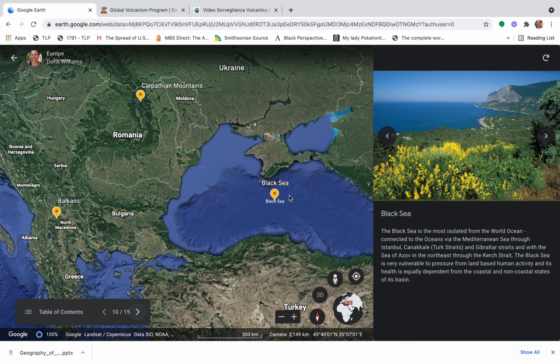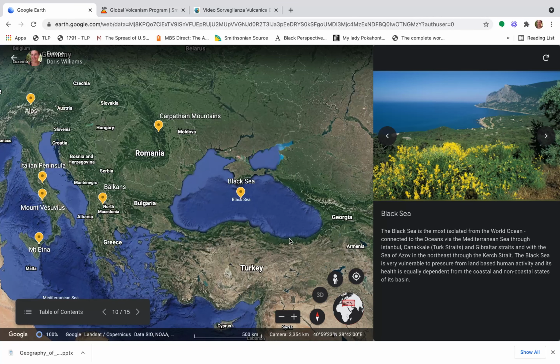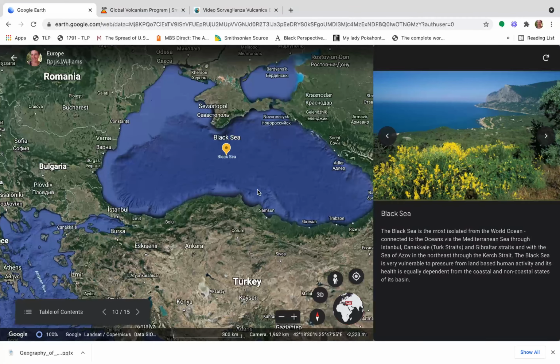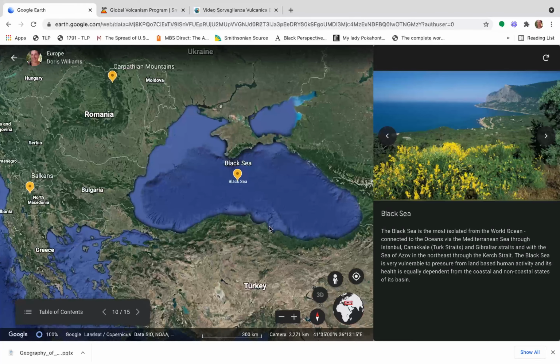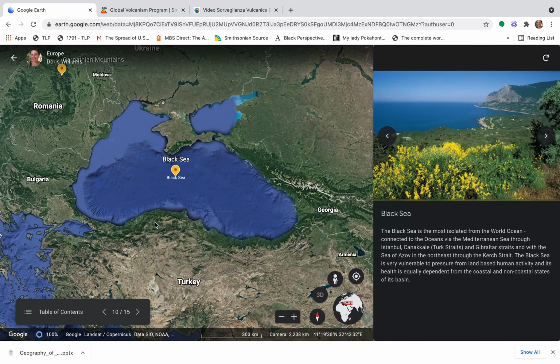It kind of gets overlooked, but it is interesting because it is one of the most isolated from world oceans. It's landlocked. It's a rather large sea. But all the major rivers, the Danube from Europe, they all end up here in the Black Sea, and then the Black Sea does run off into the Mediterranean Sea, but it has no access to an ocean, so it's kind of endangered. It's also heavily populated. The surrounding area is vulnerable to pressure from land-based human activity, and its health is equally dependent on the coastal and non-coastal states of its basin. So too much activity ruins the balance.